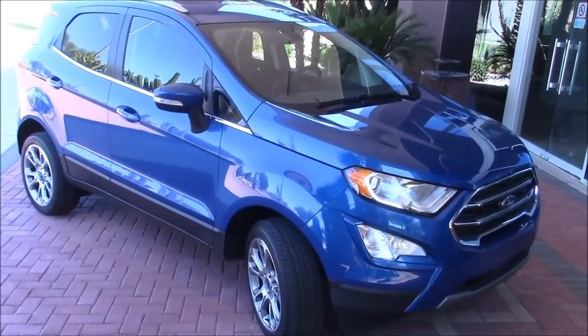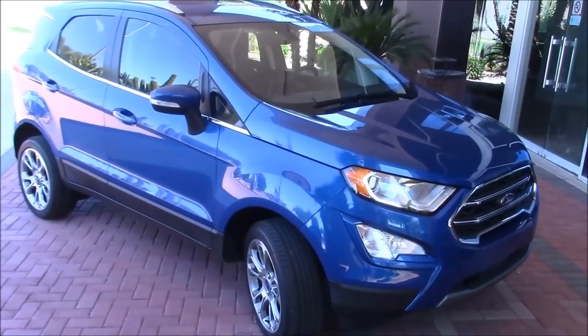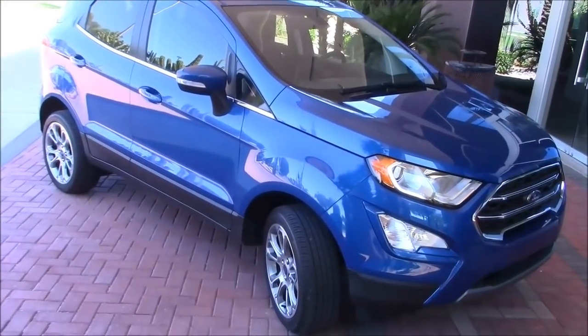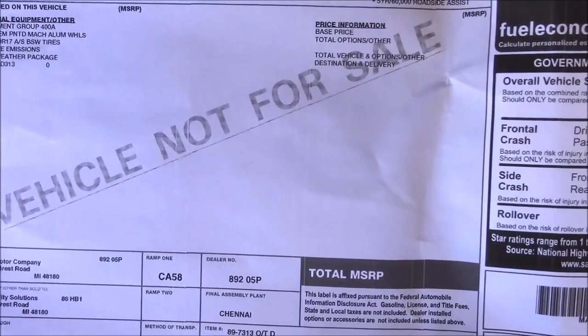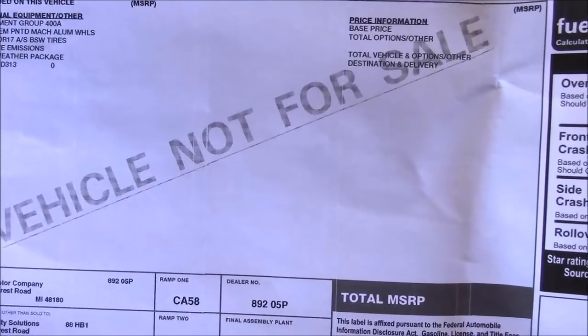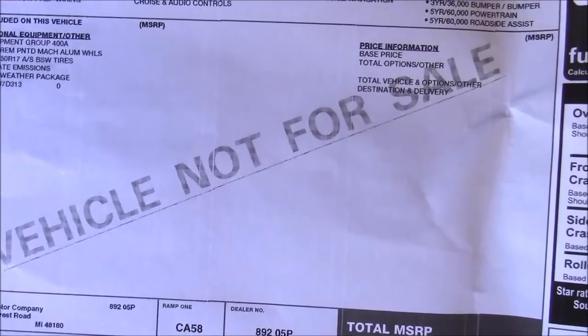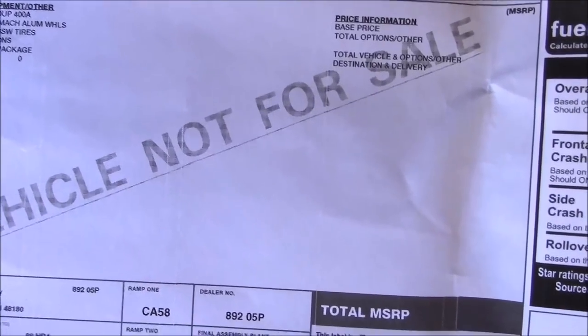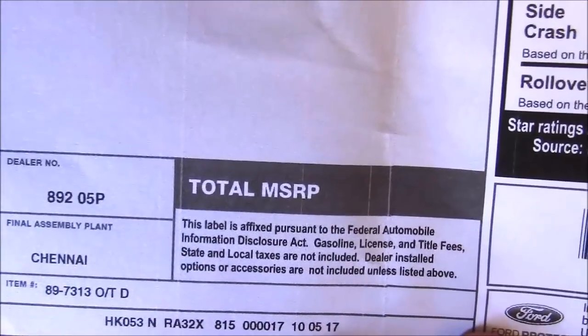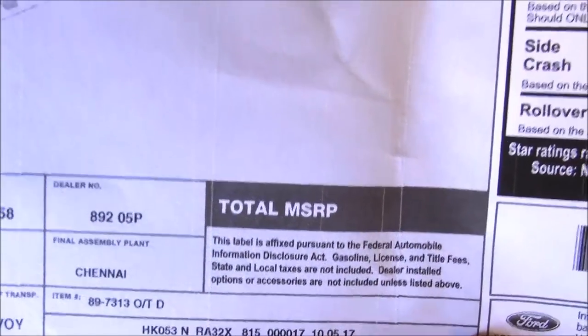By the way, Ford sent me some paperwork on this vehicle, and this color is lightning blue, just for the record. And the reason I cannot give you an exact price on this test vehicle is because it states on the paperwork, vehicle not for sale. It belongs to the factory, so no price, but the figures I gave you at the beginning of the video from $20,000 to $28,000 are pretty accurate.